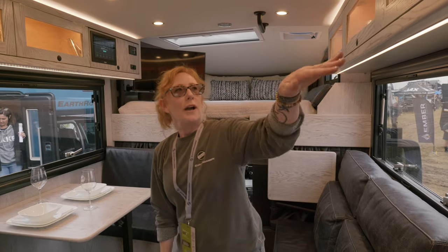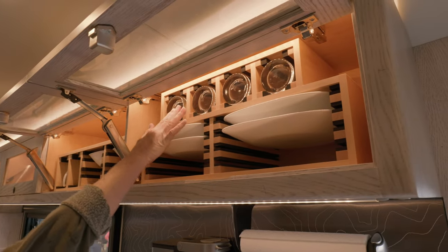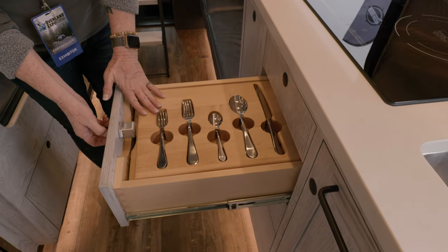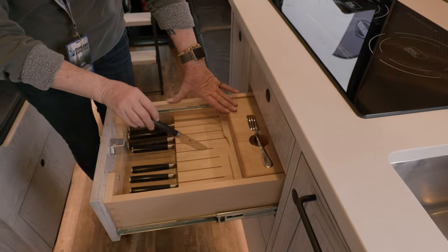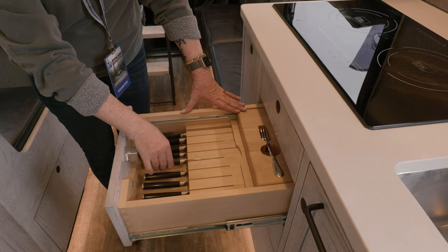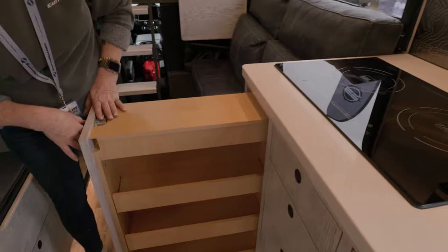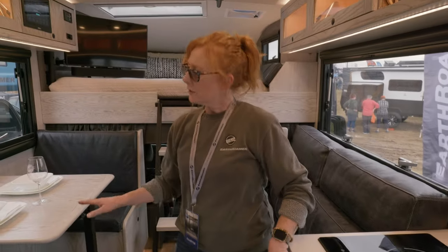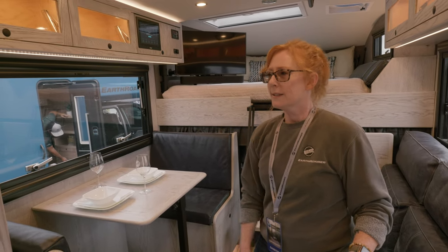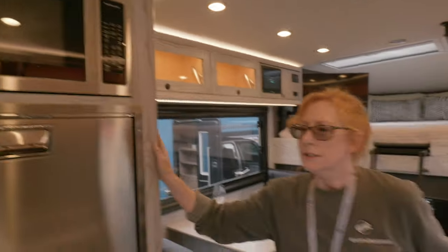So, quiet ride system. It's one of the options. Everything stays nice and snug in its own little place. We also have silverware and shoe knives that are held in with magnets, so we do everything we can to avoid rattling. You've got your slide out pantry here. One of the floor plans without the dinette would have an additional bank of pantries on the side, so you gain some additional storage space. We have an 8 cubic foot refrigerator freezer and a microwave and convection oven.